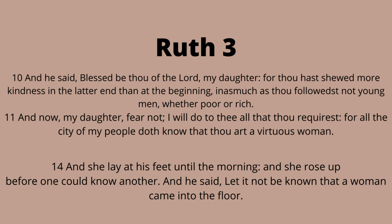And so we see a lot about Ruth. Outside of her being courageous, she's also a virtuous woman. She's not a respecter of persons. We see that he mentions that. She doesn't care whether somebody is rich or poor. She is who she is. And so basically he's telling her that she was kind in the beginning, but this is really a symbol of her kindness and her commitment.